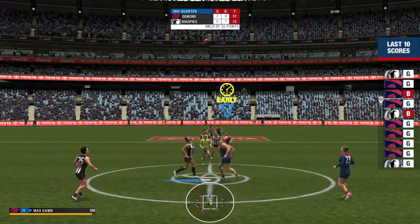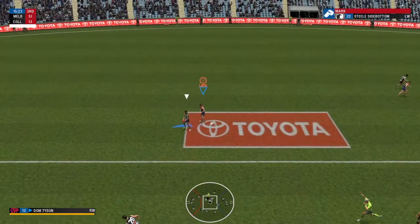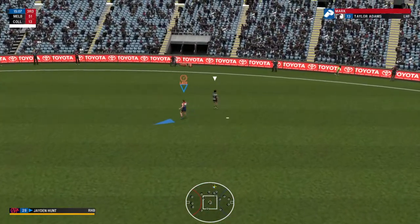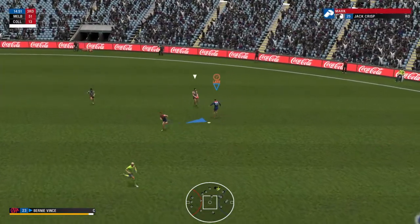The bounce is dead straight. Gawn knocks it down the field. Reid comes away with the ball, and the mark will be paid. It's got a decent leap on him, but there's still some room for improvement. Adams slams the ball to his boot. He gets it under pressure.